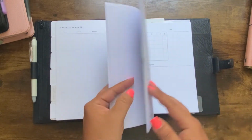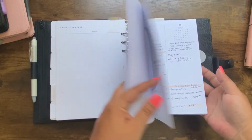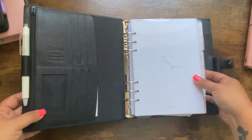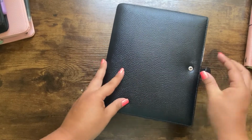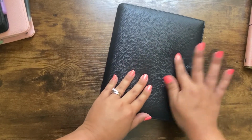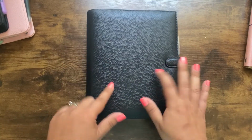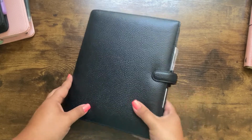And like I said, I'm not going to go super in detail because I've already done a flip of this planner. So if you're interested in seeing that, be sure to check it out. So home reference, this does not leave the house. It's got some wear and tear, but it's serving me very, very well. But it is a Filofax Finsbury in A5 size.